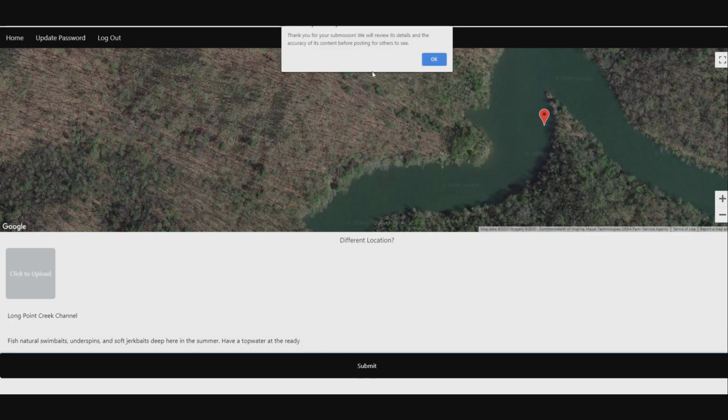So there we go. Now, the good thing about this, and this is what's great, is that every single waypoint that we put in or that anybody puts in is actually reviewed to make sure it's not garbage, like it's not in the wrong place. So we verify these waypoints so that they are correct for you so that we can all go catch fish.